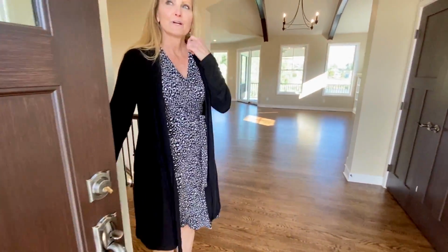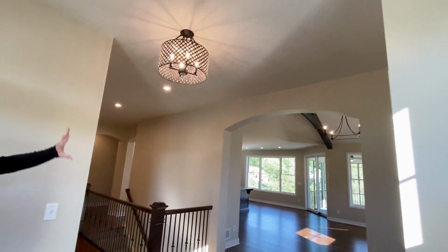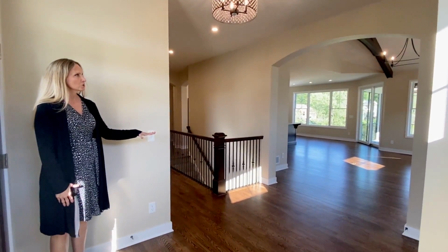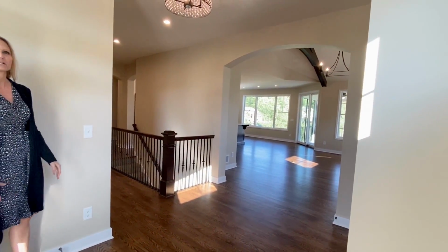So this is the entryway. Just beautiful. A beautiful fixture. Nice big floor plan here. The foyer is large with that arched entryway. Makes it really welcoming coming in.